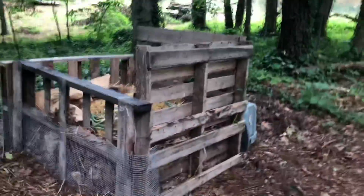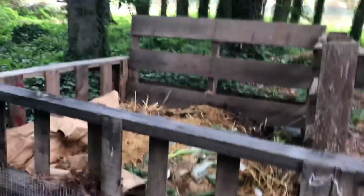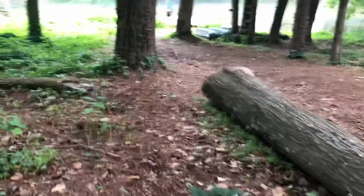It's my compost, my lazy composting system. I need to go ahead and add another one. I have a potato growing out of here. So, well, that's about it.